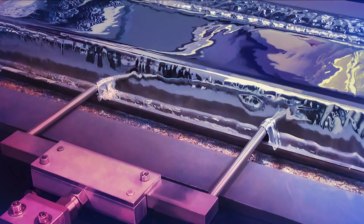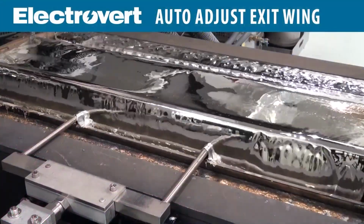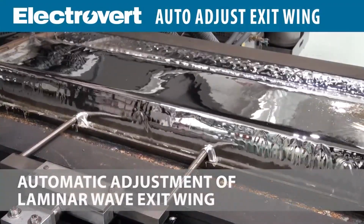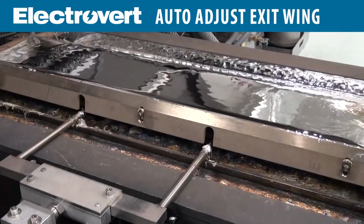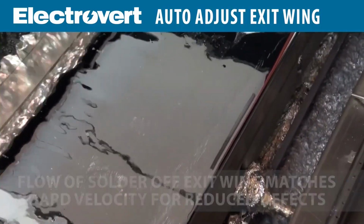Wow, that's a huge number. It's fantastic. Especially for high mix applications and a lot of thermally challenging applications, they've been that successful in reducing those bridges. Right, well, that's really quite significant. So that's the exit, the auto exit wing.